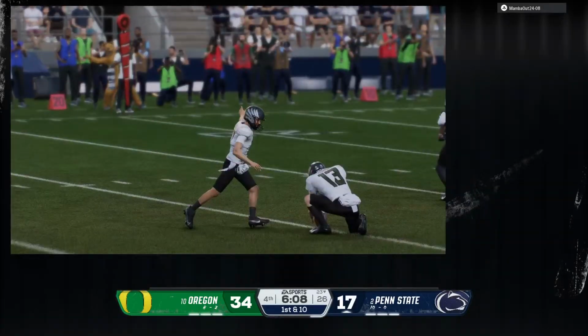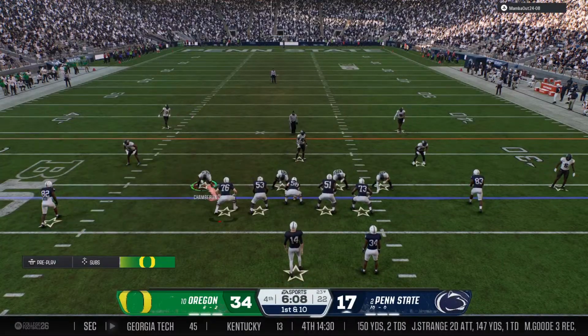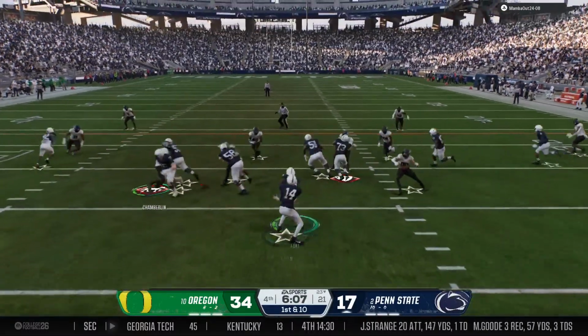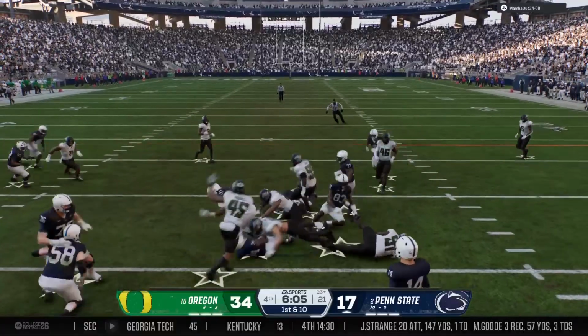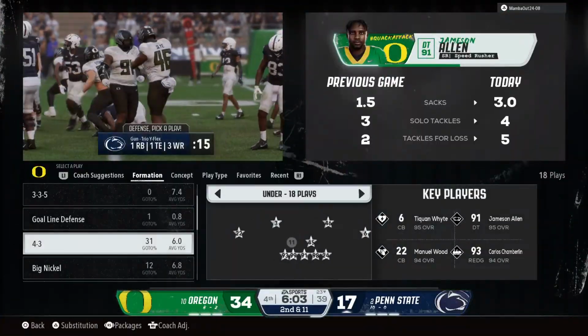Looks like a player is down injured at that last play. We'll take a timeout while they check it out. And the Penn State offense comes back on the field. And the ball is handed off out of the shotgun. Run it up the middle, but stuffed for no gain.